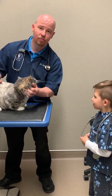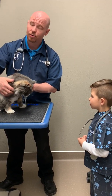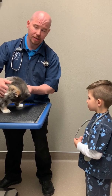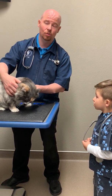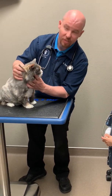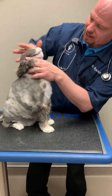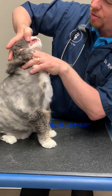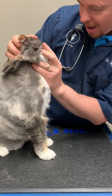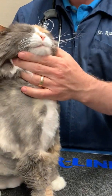It's really important for us to look at our animals just to make sure that they're healthy. Just like regular doctors, we have to look at them. Unfortunately, they don't always tell us what's going on and how they're feeling. So we have to figure things out. So we have to be very thorough. So we look at their teeth and we see how they're doing. Look at their eyes, make sure that there's no infection.